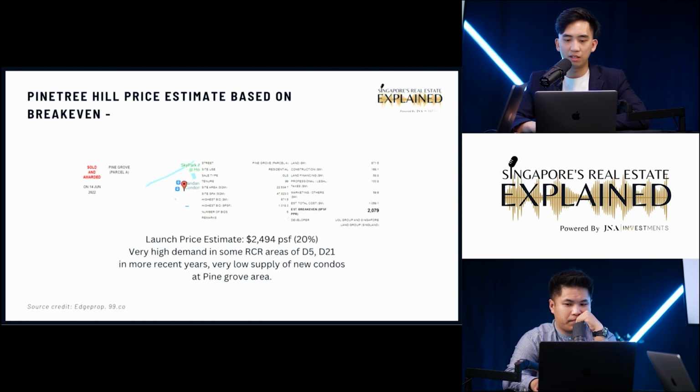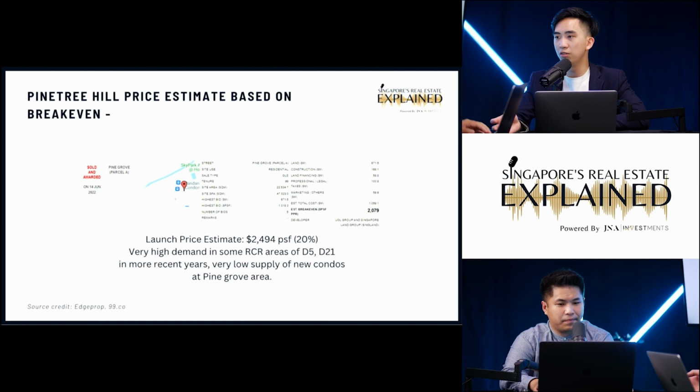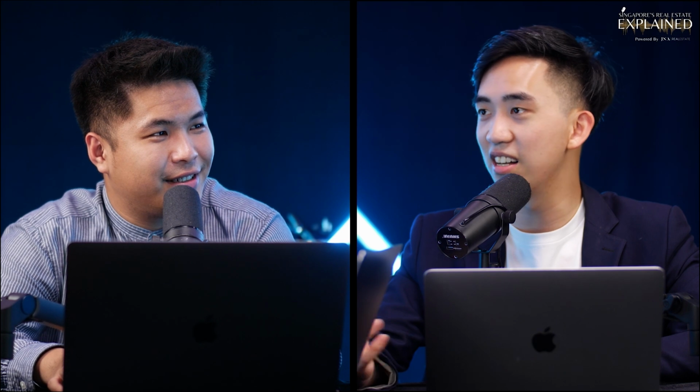And one thing to take note is there's very little supply of new condos at Pine Grove. The last supply was actually this place, Trizon, very, very old, and Marabella, which I'll run through later on. But that was like 10, 12 years ago. Understand. But compared to this, most of them, for example, Cavendish Park, Ashworth Park, are really very old. It's much older, 30 years old.